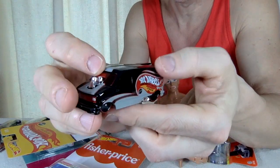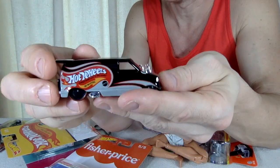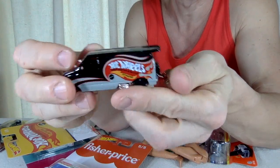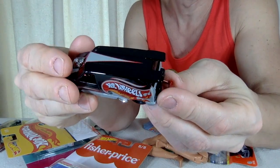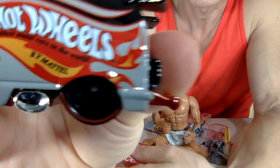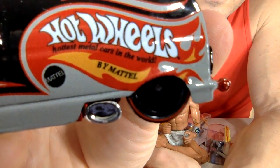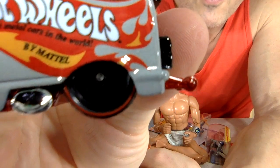I don't know why I would say that. I didn't like this one. I mean, out of the 5, it's my least favorite, but it's still an awesome van. It says by Mattel. It says something else on there too. Hot Wheels. Hottest metal cars in the world.